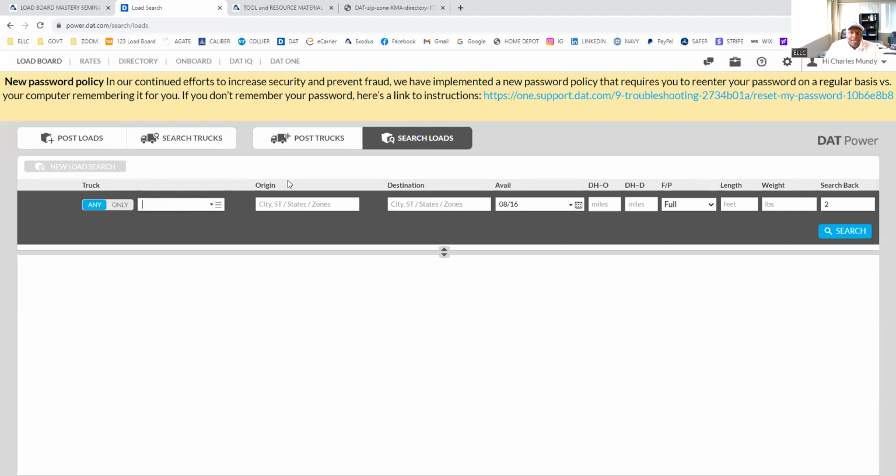Okay, so at any rate, here's a load board, DAT, Dial-a-Truck. This is DAT Power, a broker-level load board, but I'm just using it for navigational purposes to show you the different features and the functionality.